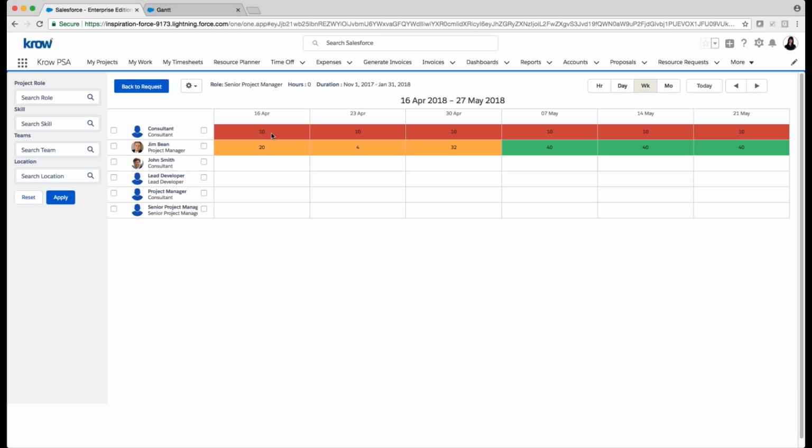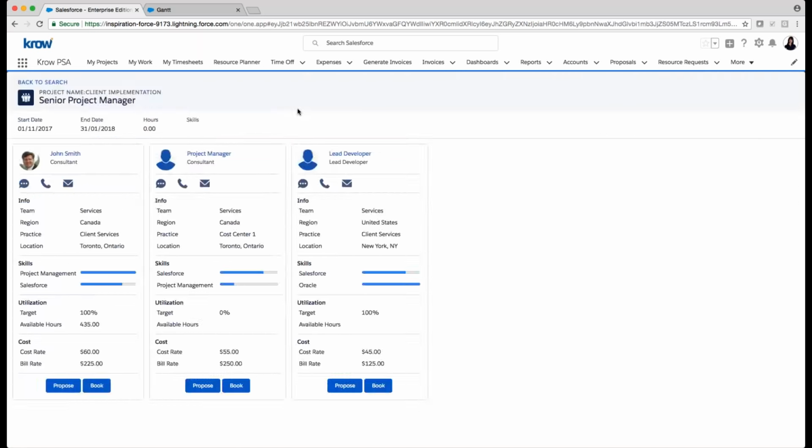And here I can see this person's red, so they're overscheduled already. Probably don't want to put them on the project. And I can see other individuals. I can filter by roles, by skills, by teams, by location, and apply that filter. What I can also do is select some resources that I might want to review in more detail. So I'll pick maybe John and this person and this person, and then I can compare those resources.